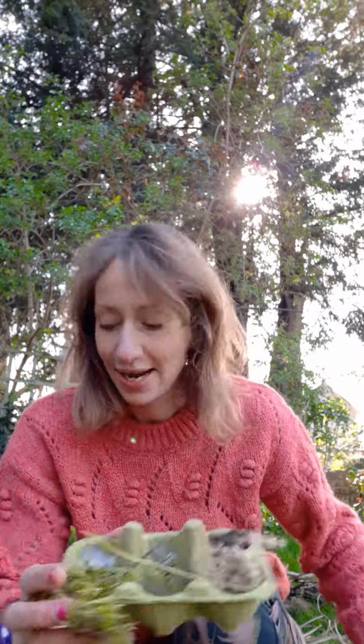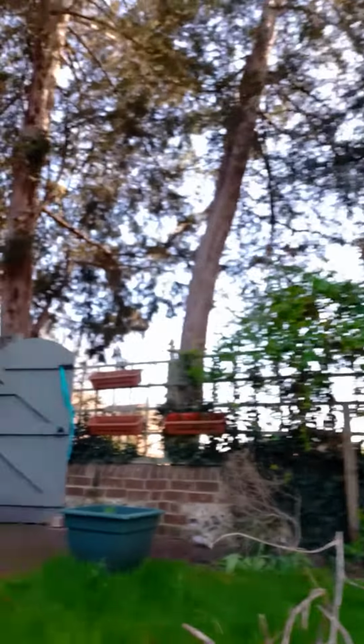So they would build the structure out of sticks first, and then they would line it with all of this to fill in the gaps, keep the weather out, keep any predators out that might want to eat the babies. Not very nice. And that's how they would build the nest. So this is activity number 2. So you could come and build your own nest. So let's go on to activity number 3, which is this.